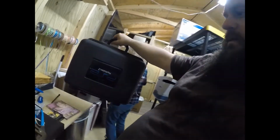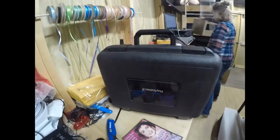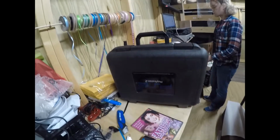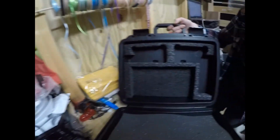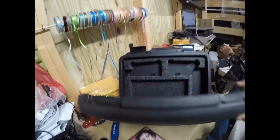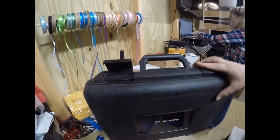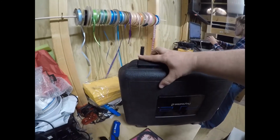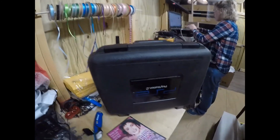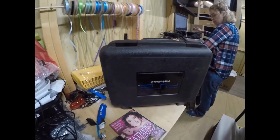I'll set this up here. So that's what it looks like. That pen's in the way. That's what it looks like right there. It basically has the PS2 on the side. Let's look at the inside. It's just basically a hard case for a PS2 console and controllers and such. But glad it finally sold. It was an expensive item, and I knew one day it would sell. So anyways, $80 on that. That's good. All right, moving on to the last item.